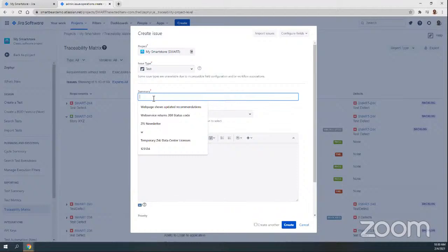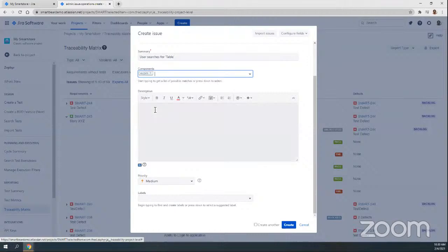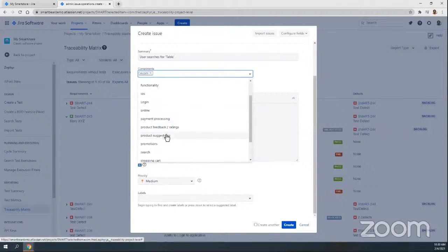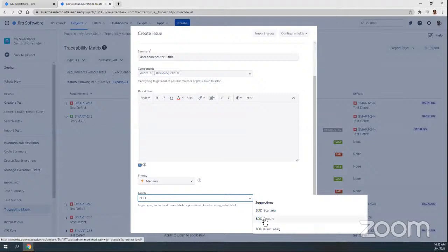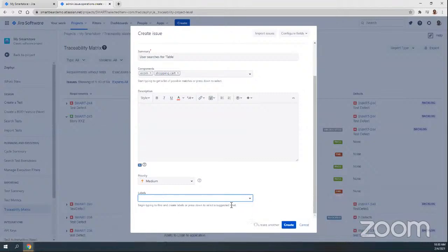So I'm going to create a test here. Let's say something simple. User searches for a table on my e-commerce website. I can define within the Jira issue type what components are being tested here. I can add a couple. This is pretty important when you think of how you're going to report on all of your testing activity. And the key part regarding Zephyr for Jira and using BDD is labeling it as a BDD scenario. So when Zephyr for Jira sees this BDD scenario syntax, it's going to turn that test step functionality into a Gherkin syntax editor so that you can go in and write your Gherkin syntax and define your test in that way.